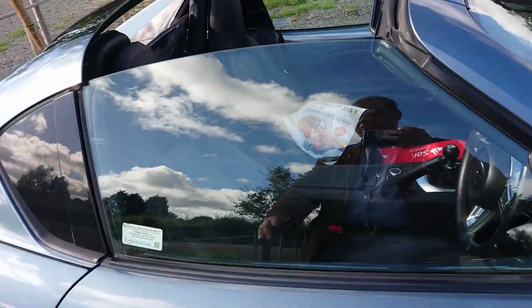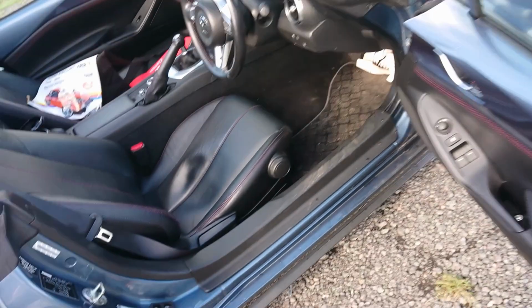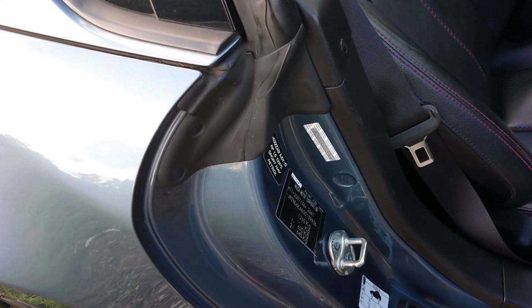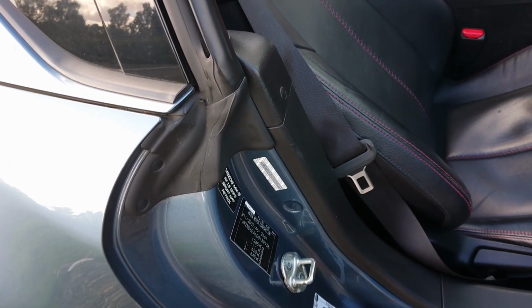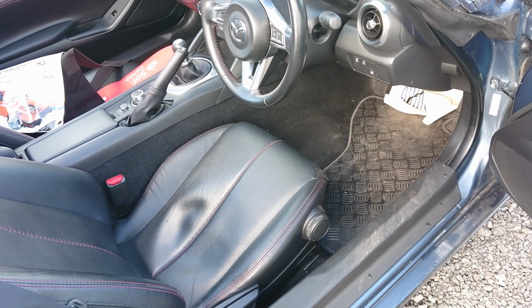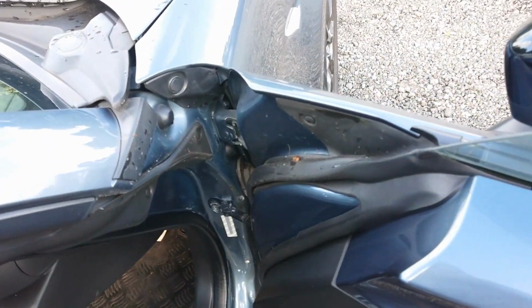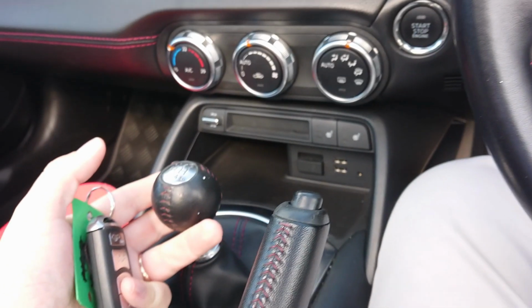I've actually got a little build sticker in here which tells us the specification of the car. So it's an MX-5, it's the RF with the folding metal roof, 131 PS, about 129 horsepower, Sport Nav. Obviously it's a petrol. So let's get in. It does require you to step down a fair bit, but that's just the nature of it. And then you get into this fantastic driving position. Absolutely first class, lovely 6-speed manual.